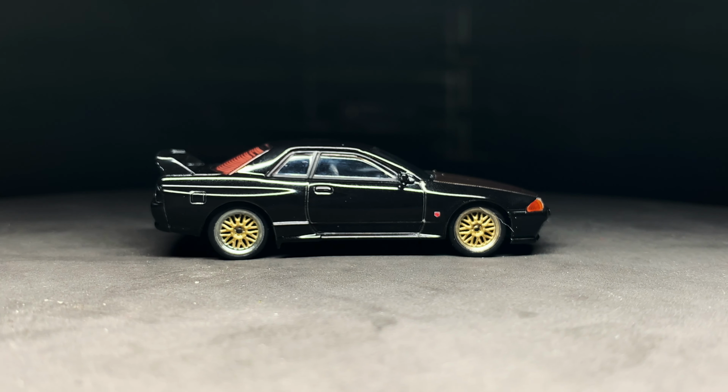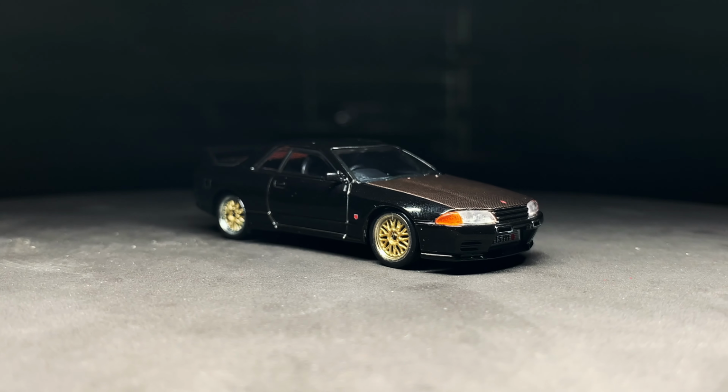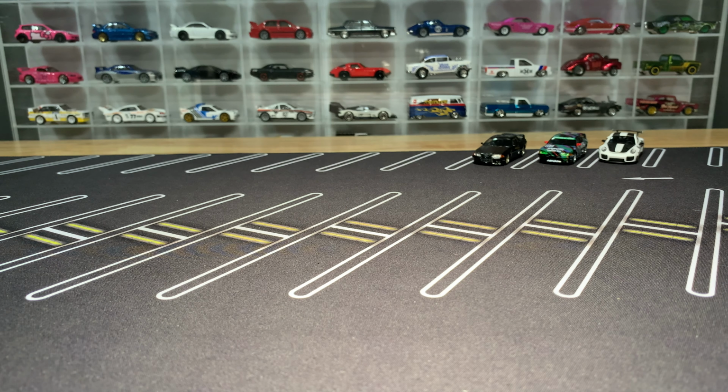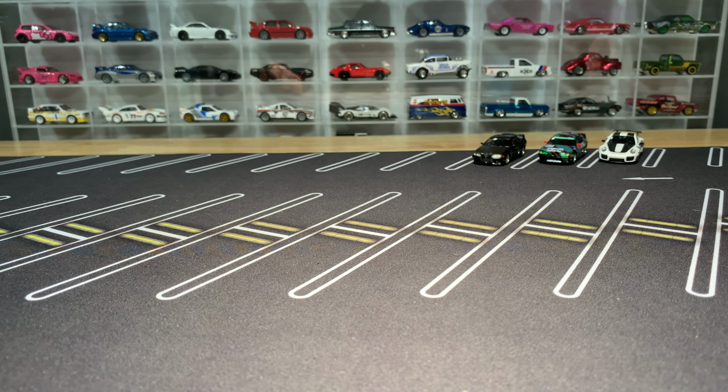And then you add to that the details on the rear window, all of that stuff. Again, to me, it's about this perfection with these premium brands. You've got to really nail it. And they nailed it with both of those R32s. And I think that shows that nice variety that Mini GT is not afraid to jump on.